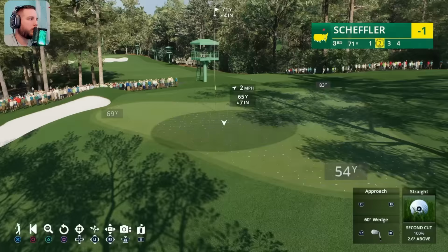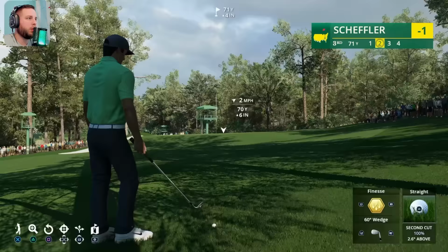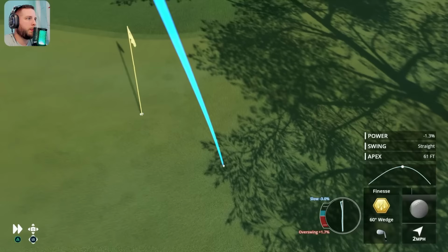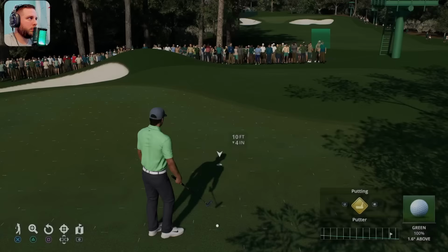I guess we're going to try finesse again. We're going to leave it a little short. See how this plays out. Sit. All right, not bad. I like that. See if we get up and down for birdie. 8 feet remaining here for birdie.